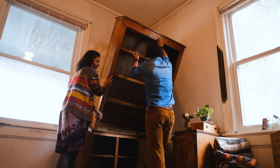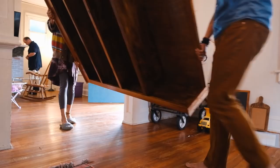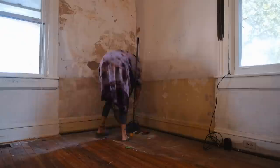We tore out that whole thing back there, and that was really, really helpful. We also decided it would be a good idea so that we could see what's behind these walls, because it's like crumbling. I guess they covered the whole thing with that really ugly bookshelf. We'll get that taken care of.